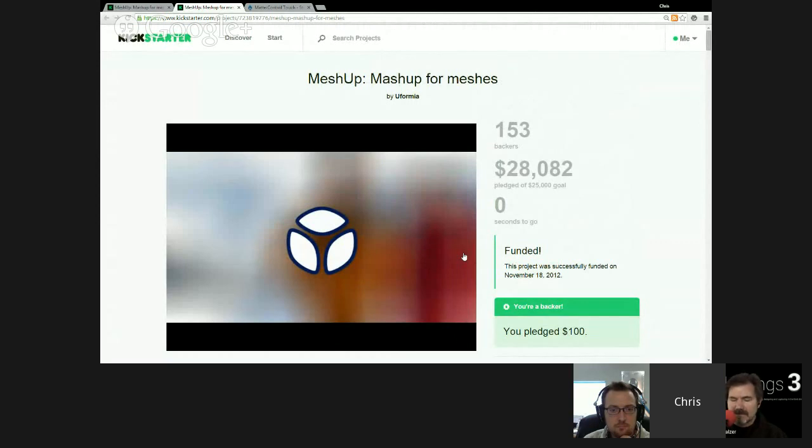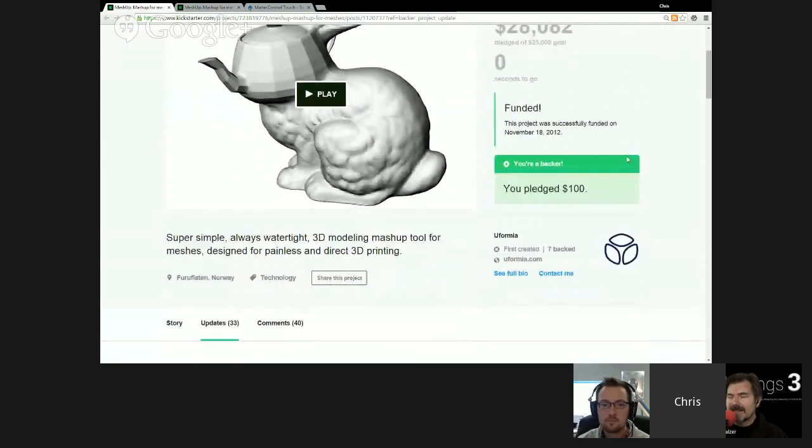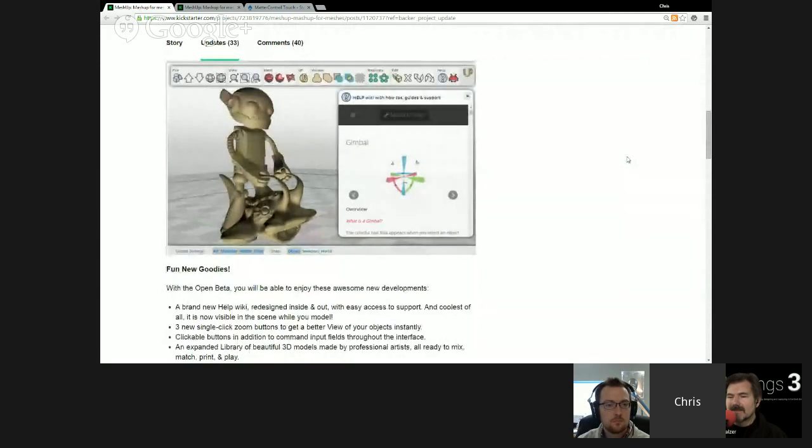I kept emailing them, and they even have my name displayed on their website, where they put some of their backers' names. It's a piece of software that's kind of an alternative to NetFab. It's kind of like Mesh Mixer meets NetFab. It lets you repair models, envelope models, make sure they're watertight. That was kind of how it was pitched. And I think the company's out of Norway or something like that. But yeah, today I got an update that they went beta. So they have a full beta download now, open beta for us backers.